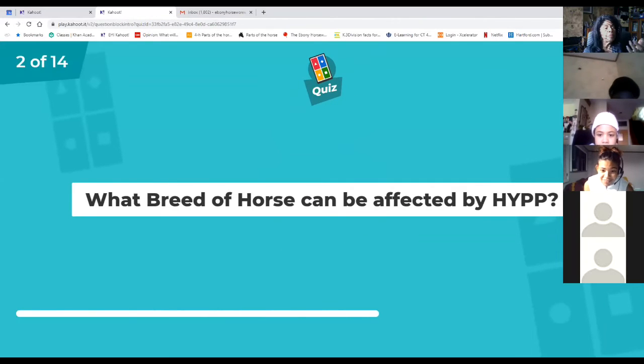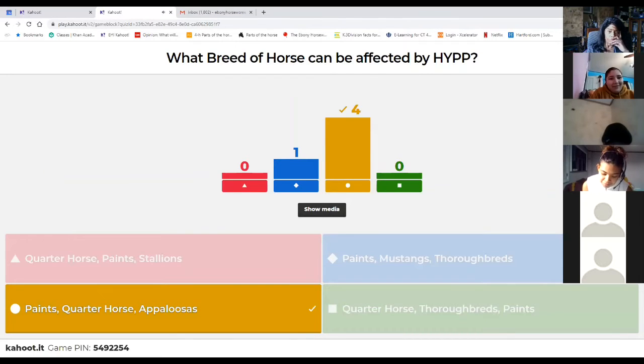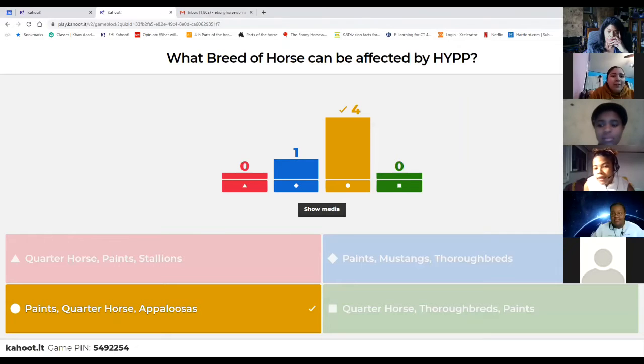What breed of horse can be affected by HYPP? Who made these questions? Somebody picked the red one. Mustangs and thoroughbreds. Somebody did choose blue, which is paints, mustangs, and thoroughbreds. Show your screens. Paints can be affected by HYPP. Mustangs and thoroughbreds cannot. Those are not the breeds that are affected by it. Paints, quarter horses, and Appaloosas.